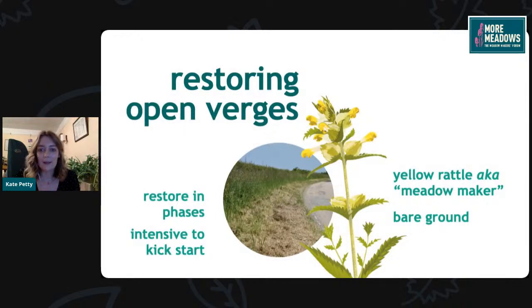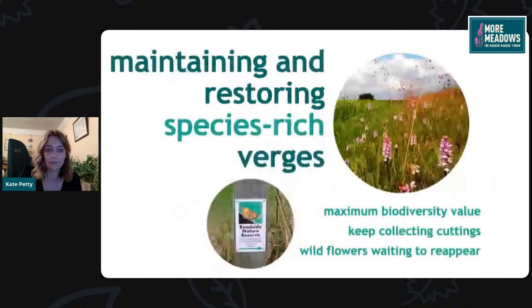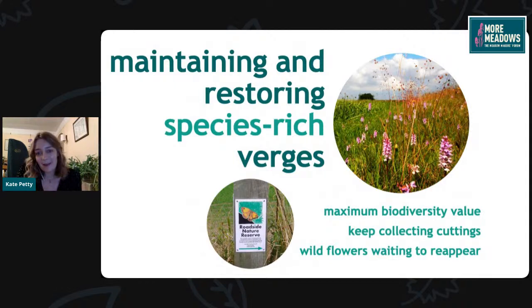And then the second one to mention is bare ground. So by scarifying the verge, either when it's cut or prior to reseeding, can really open the verge up, allow bare earth, which is great for the new germination and establishment of new wildflowers, and is also a great thing for insect life too.